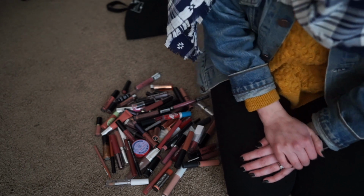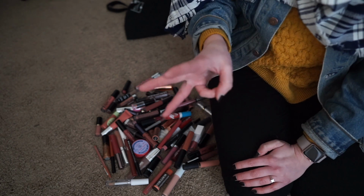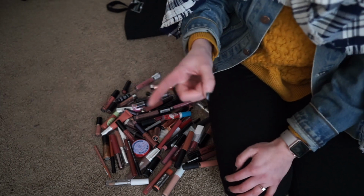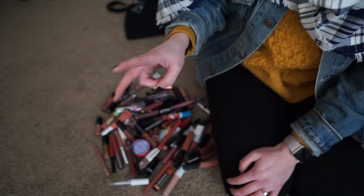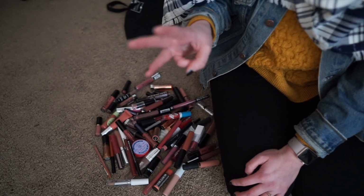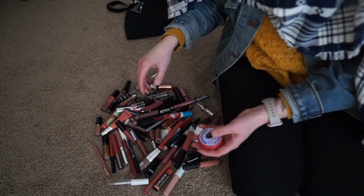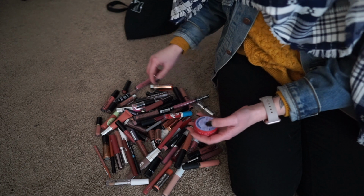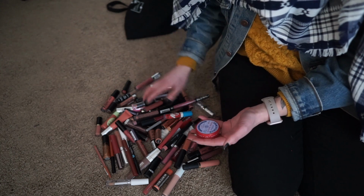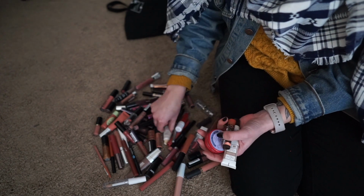Now, if you haven't seen any of my declutter videos, or even if you have, a little refresher, I do 3 piles. One pile of stuff I'm keeping for sure, another pile of stuff that I'm on the fence about, I need to think about a little bit, and the third pile of stuff that I'm for sure getting rid of. So I'm gonna jump in with chapstick or lip treatment kind of things. I'll just do lip balms first, because I've got a few of those.